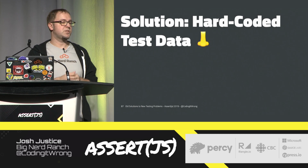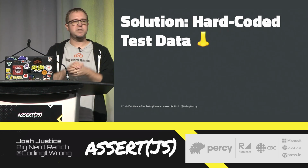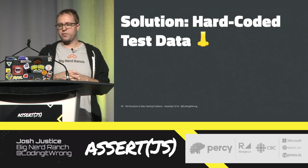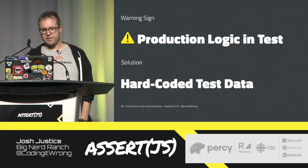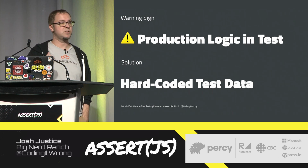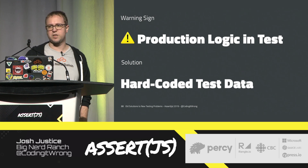So this is a case where I'd say, you should think through what's more valuable for you. Is your test better if you see the cause and effect relationship, or if you see the resulting values? You need to decide what helps you the best. But if you have production logic in tests, and that's a warning sign that you decide is a real problem for you, hard-coded test data can help solve it.